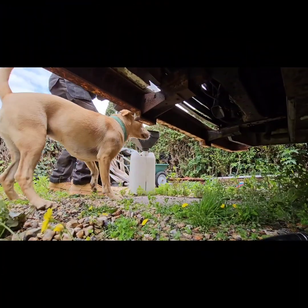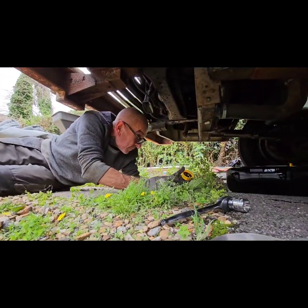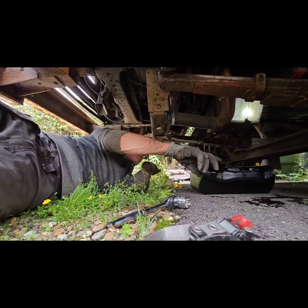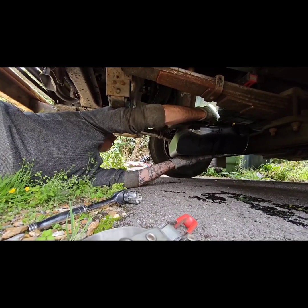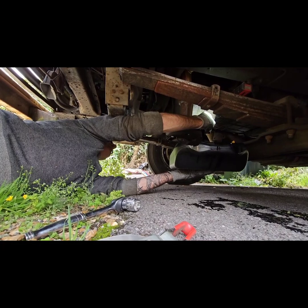Quinn. Sorry about the mess there, Nick. Don't worry about it, mate. Don't worry about it. Quinn, fuck off. I'll have to bleep that bit out.